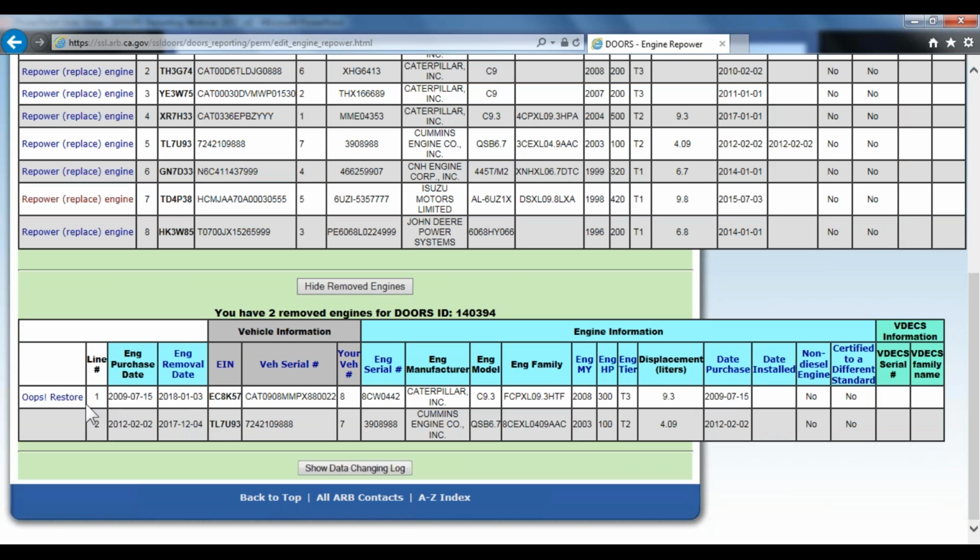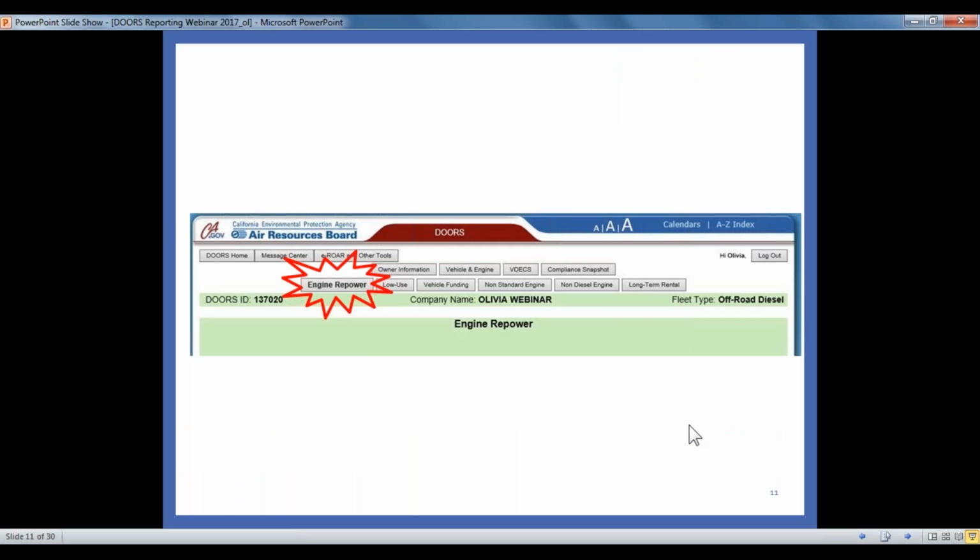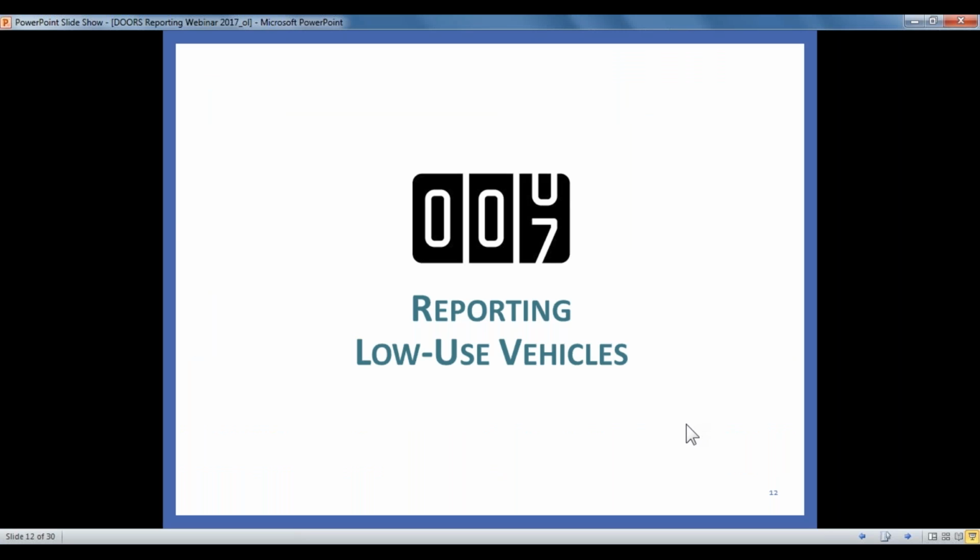If you made a mistake, you can always click Oops, Restore. This will only be available for a short time, though. And if you need to edit something after that, just give the DOORS hotline a call and we can help you out with that. All right, so we're going to move on to the next topic, reporting low-use vehicles.